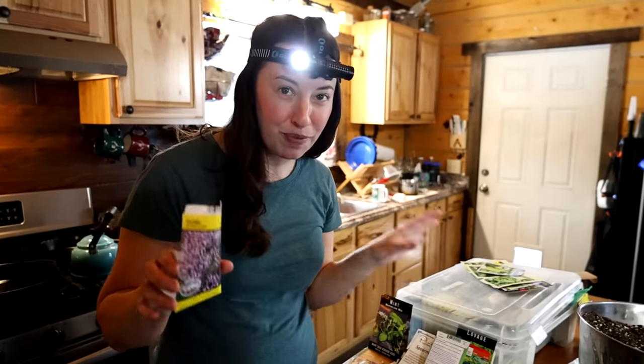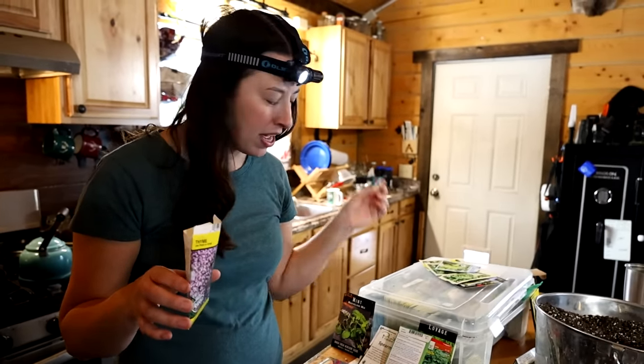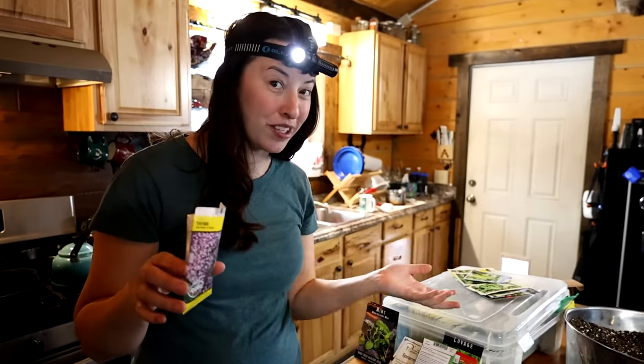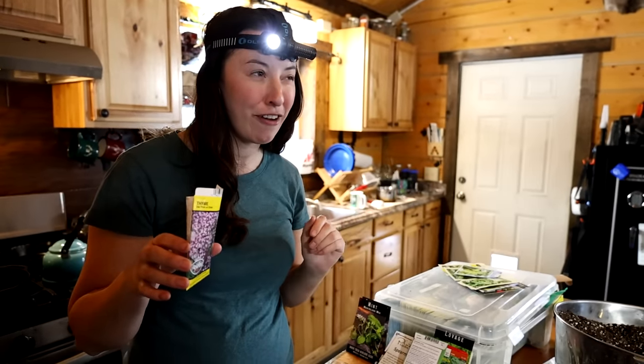I'm also getting started on some herbs, some of the slower growing ones, like thyme, sage, oregano, and just a few other various things. I'm starting mints, and mints, honestly, are usually a very aggressive plant, and it usually does overwinter in Alaska. I haven't quite found that to be true.